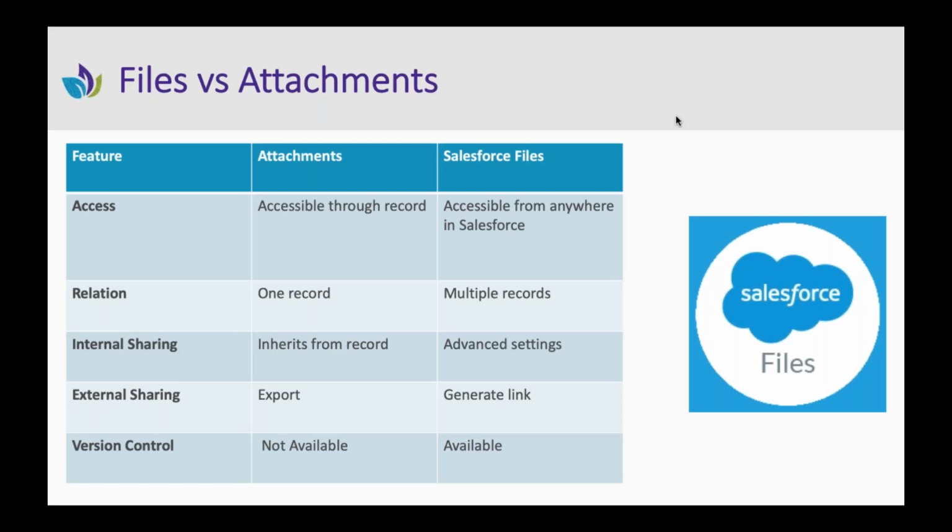Attachments are and can only be related to one record, whereas Salesforce files can be related to multiple records at the same time. In terms of sharing attachments and Salesforce files internally, the attachments inherit the sharing settings from the record that they are attached to. So whatever the sharing settings are on the record will be the same for the attachment. Whereas with Salesforce files, there are some advanced sharing settings available.